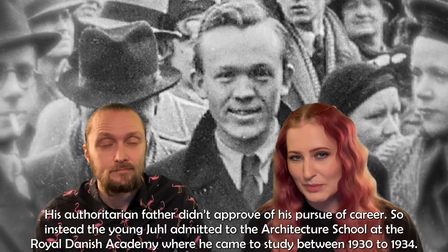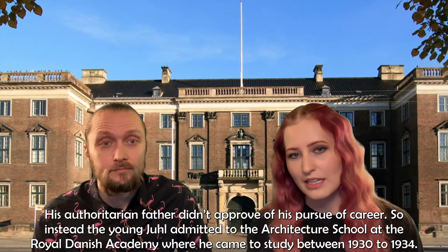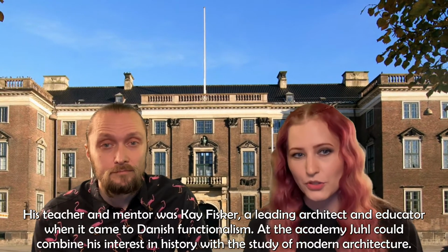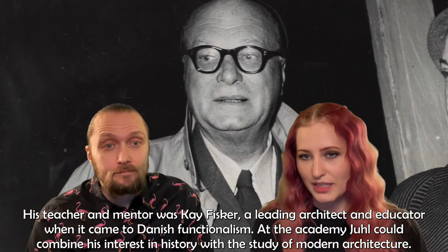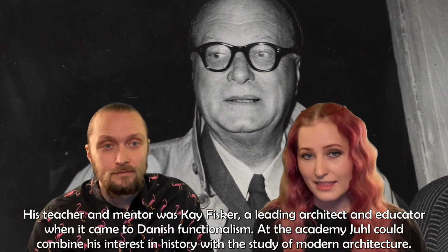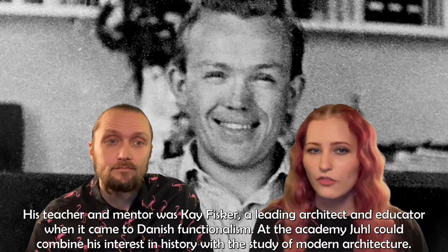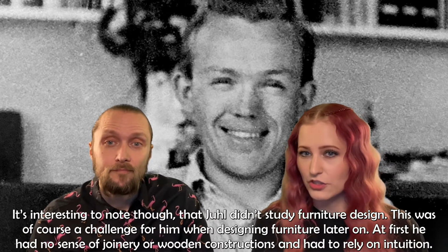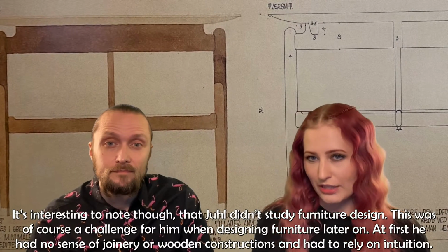So instead he was admitted to the architecture school at the Royal Danish Academy, where he came to study between 1930 and 1934. His teacher and mentor was Kai Fisker, a leading architect and educator when it came to Danish functionalism. At the academy, Juhl could combine his interest in history with a study of modern architecture. It's interesting to note though that Juhl didn't study furniture design.